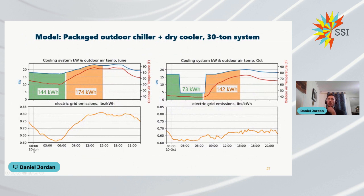This is what happens on the 20th of June, 2020. This is what happens on the 10th of October, 2020. You can see this precipitous drop here is when the outdoor air temperature goes below 40, so the dry coolers kick on and the chiller can shut off. So if they were to run it on third shift, the process would only use 73 kilowatt hours, but if they run it on first shift, it would use 142 kilowatt hours because it was warmer on first shift.